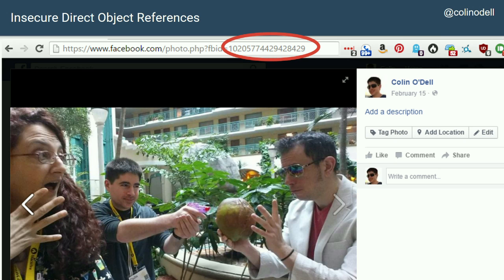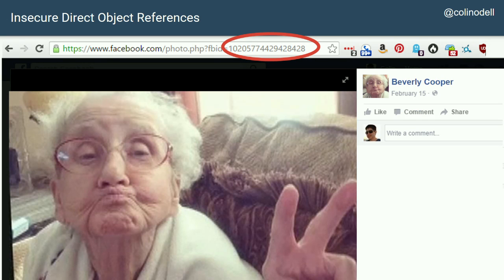But what happens if we change this number to something else? What if we just change that 9 on the end to an 8? Maybe we'll see Beverly Cooper's awesome selfie. I don't know where I found that, but I love that picture.